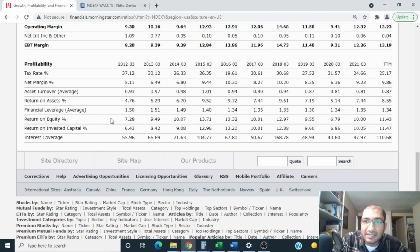When we look at the past 10-year trend, we can see that there were only 2 years when the company's return on equity was less than 8%. That was back in 2012 and 2020. So out of the past 10 years, there were 8 years when the company's return on equity was greater than 8%. Next, looking at the return on invested capital.